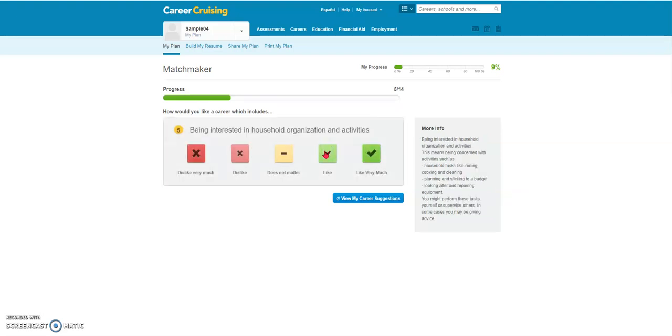Being interested in household organizations, does not matter. I don't know. Working with people with physical disabilities, I would like that. How about mental disabilities? That's okay too. Emotional or physical problems? Yeah, I'm a counselor, so I would like that. Babies and young children, you betcha. Older teenagers, definitely. And elderly people, yes, that's for sure.